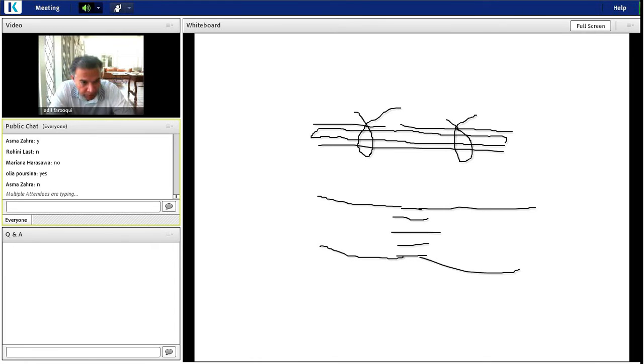Asma, what do you mean? Somebody is saying no. Yes, no. So no means what? Can you make a diagnosis of compartment syndrome with intact pulses? Yes. Pulses are all intact. The compartment is stiff. What does that mean?